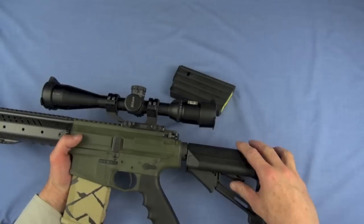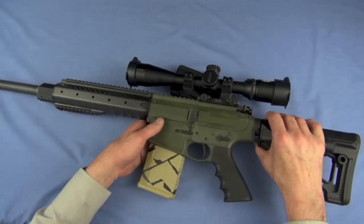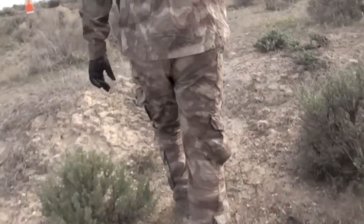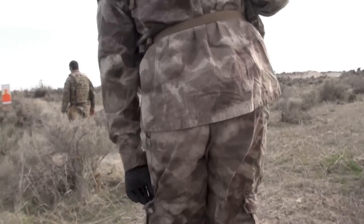So that's the lowdown on the features review. Firepower is AR-10 standard. I think we covered that pretty well. No issues at all with the thermal. I was going to say thermal mold, the PMAG 20s.